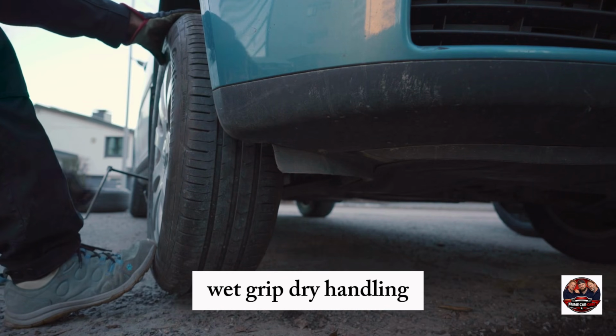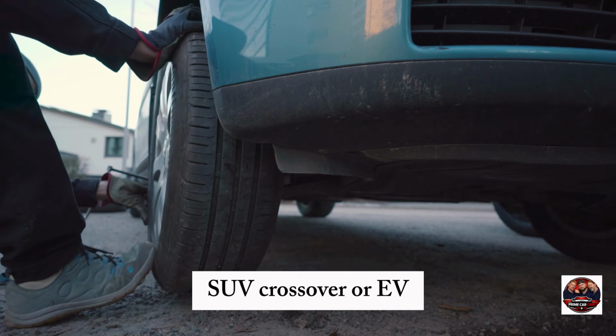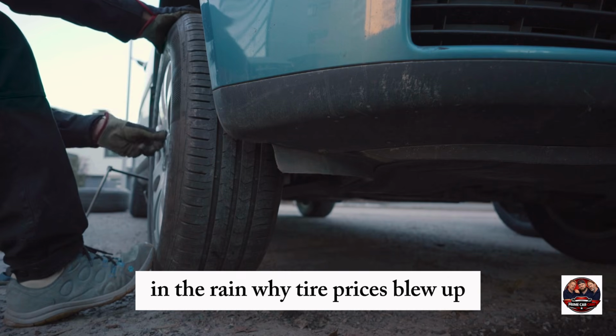Wet grip, dry handling, snow traction. And if you drive a commuter car, SUV, crossover, or EV, this list could save you serious money. But wait until you hear which sleeper brand takes the crown in the rain.